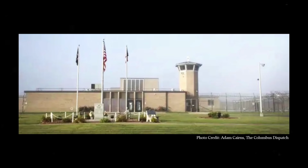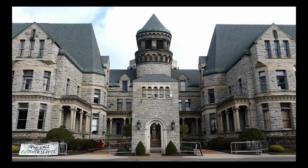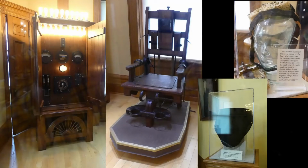Ohio's electric chair was dismantled in 2002 and placed into storage at the Southern Ohio Correctional Facility in Lucasville, Ohio. In 2015, the electric chair was placed on permanent loan to the Mansfield Reformatory from the Ohio Historical Society and remains on display as part of the Reformatory's museum, along with its large power board, which contains the switch, a mask, sponges, and shin guards.